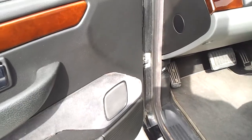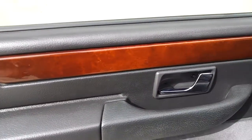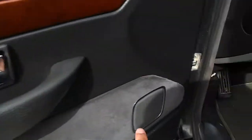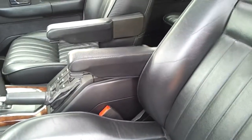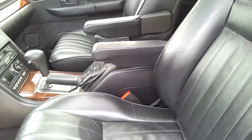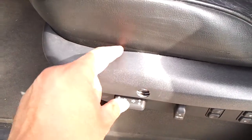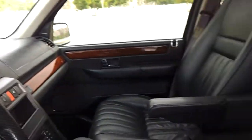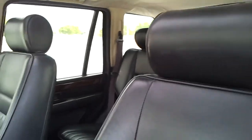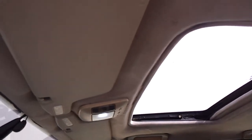Stepping into the vehicle, you're greeted by a beautiful walnut wood capped interior. You've even got some chrome surrounds on the front speakers, and of course the Range Rover chrome entry plate. Fully operational leather interior in black, very hard to find, and it's in really good condition. There is a very slight mark here on the driver's seat, and you can see someone's pushed this button in with a bit of force. Bar that, the steering wheel has just got a slight bit of wear to it, but apart from that, the interior is in very good condition, to say the least.